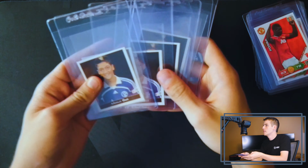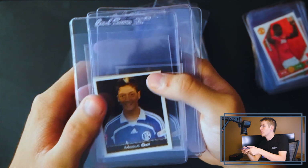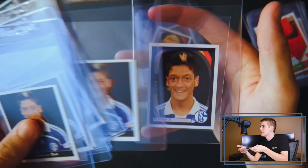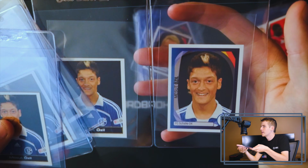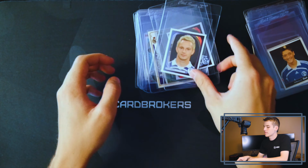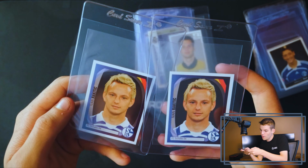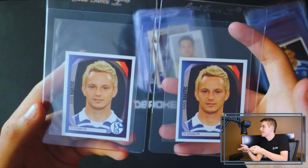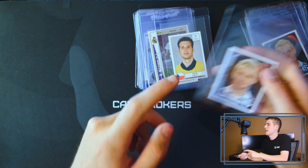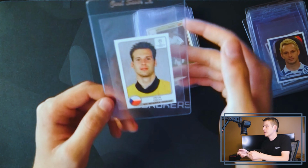Let's see here. Cool. Mesut Ozil. Probably murdered his name, but got a bunch of these, and this one's a little bit different. I don't know what that's all about, but it's a variation of it somehow. A couple of these. Who's this guy? Ivan Rakitic, maybe. A couple of those. I think this sticker type of stuff has a lot of big potential in SGC slabs. Excited to see how it does.